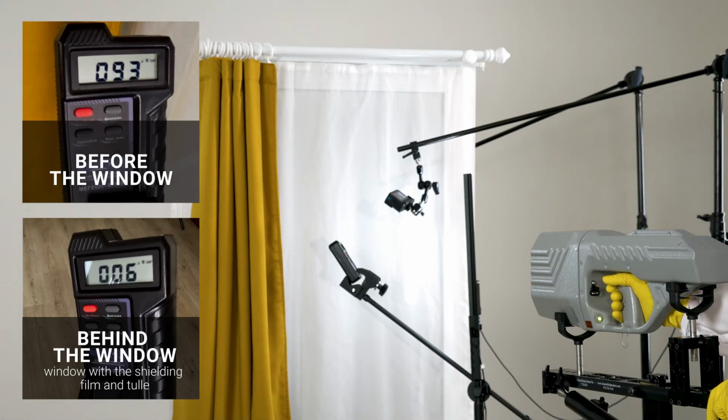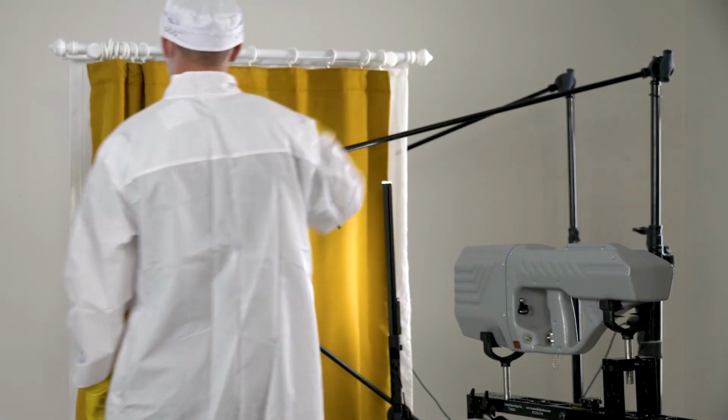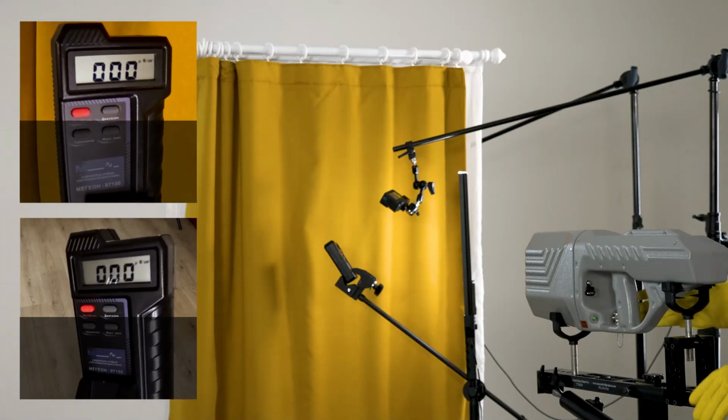Let's now check how the tulle works. After turning on the gun, we see the same data before the window, but the sensor after the window shows even a greater reduction in radiation. We removed 2 more microwatts. Let's add the curtains. Now the window has maximum protection, it's a full blackout.